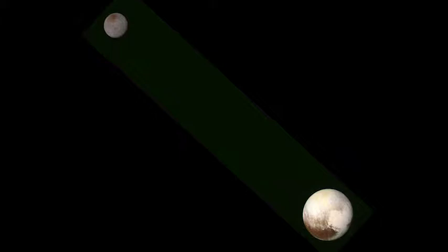And of course, Pluto is not alone out there. It has a big moon, Charon, which is about half the size of Pluto. Here's a picture of Pluto and Charon in the correct relative positions and sizes. It's not a pasted up image. This is the actual image we took directly from the spacecraft.